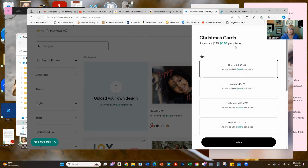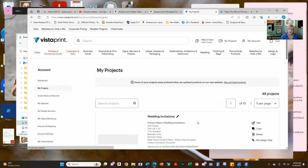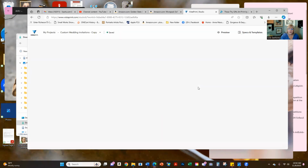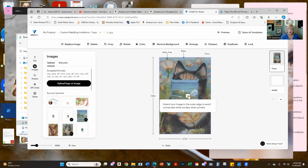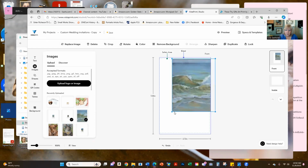Hang on just a moment. I got to go back. Okay, and I'm going to go to my projects. Okay, so here's a card I was working on. Here's a card, and I'll just go through it with you. When you're at the first stage, here's your card image, and if you want to, you can upload an image for this. So I can upload, say I wanted to do a different image instead of this one. I could do my ocean one.